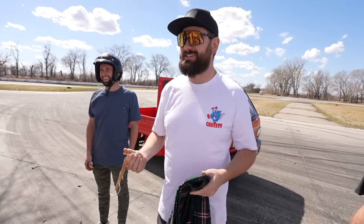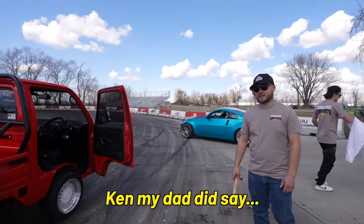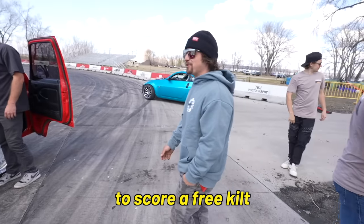Where did you find this? For some reason, Gavin's dad owns a kilt. And my dad did say if you don't wear underwear that the kilt is yours. That sounds like an easy way to score a free kilt.